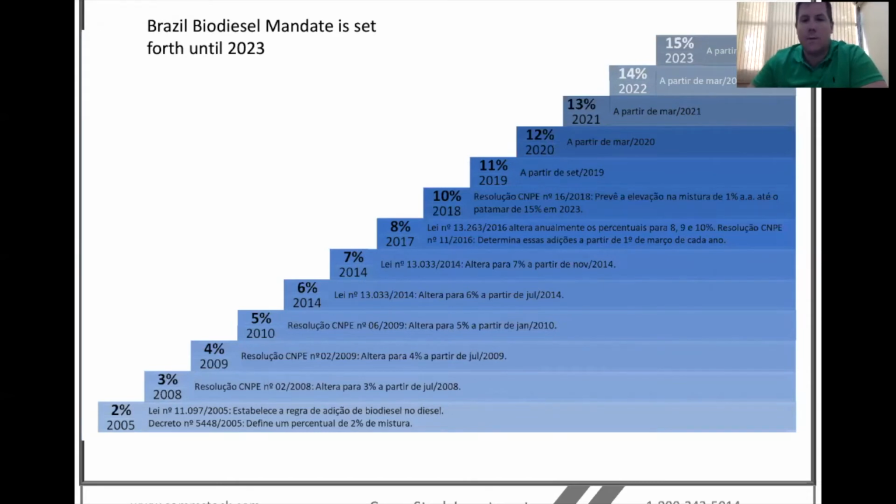And so they've temporarily reduced that to 10%, but I think by next year you'll see this go back up to what it was. In 2023, it's already expected to go to 15% for their biodiesel mandate. So that's been a big help to domestic demand, that every year they've been able to count on consuming that much more soybeans every year.